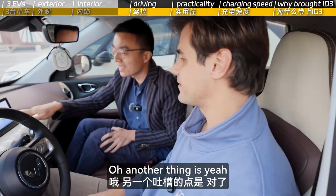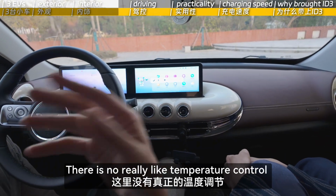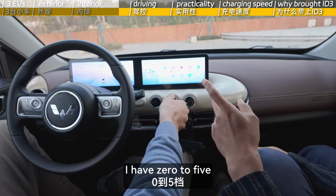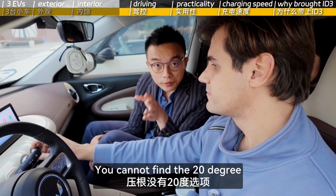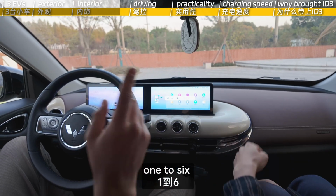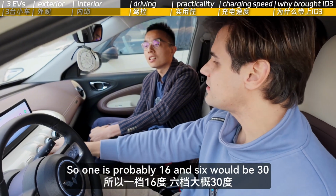That's true. Another thing that is very interesting: the same in this car and BYD, there is no real temperature control. You only have a fan speed, 0 to 5. If you want to ask for, let's say, a temperature of 20 degrees, you cannot find 20 degrees. Here you have how many steps? 1 to 6. So 6 is the hottest and 1 is the coldest. So 1 is probably like 16 and 6 will be 30.